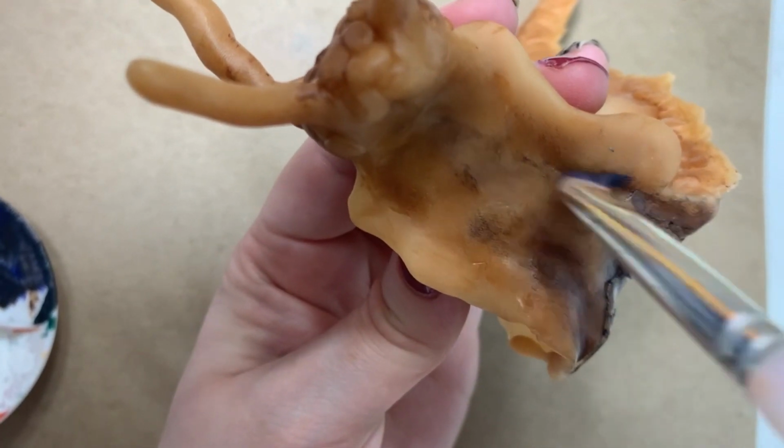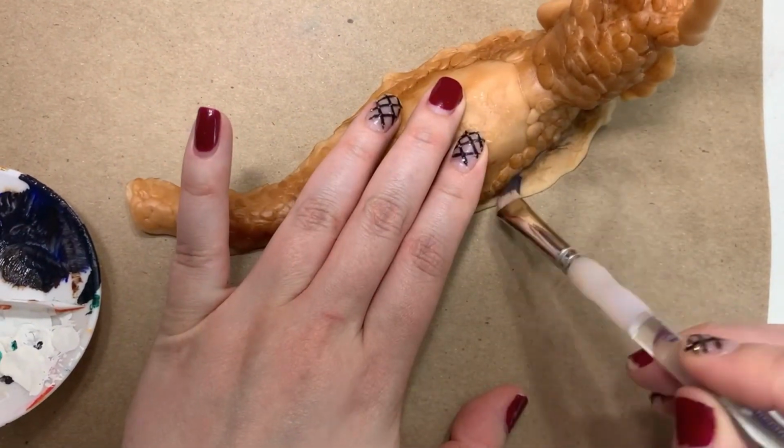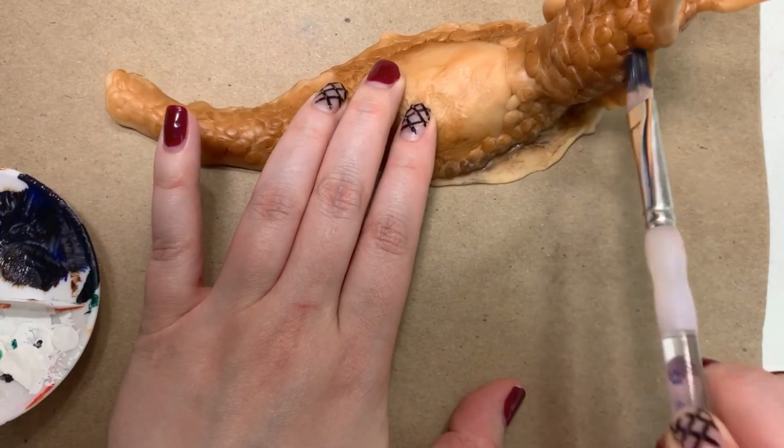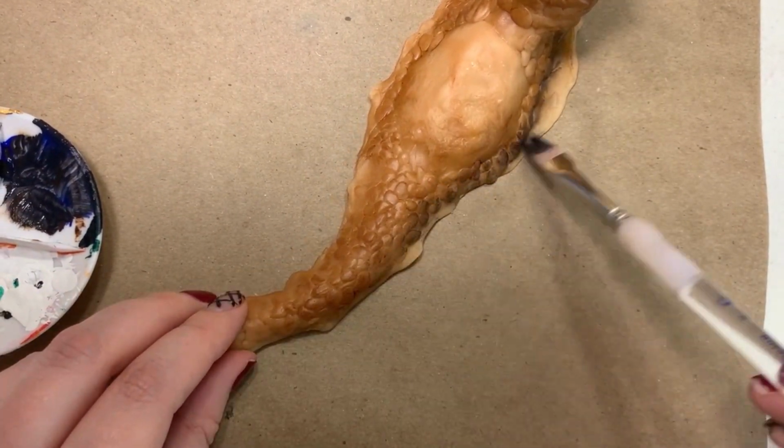We want to go darker with the next color, and for this shade I mixed brown and blue. This glaze will really make the bumps pop, but we don't want to apply it to the whole body, just in places that are in shadow.